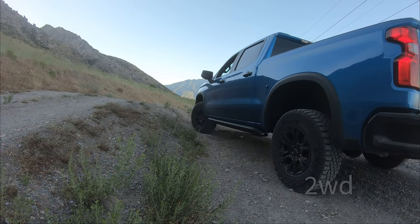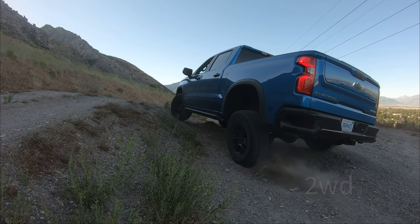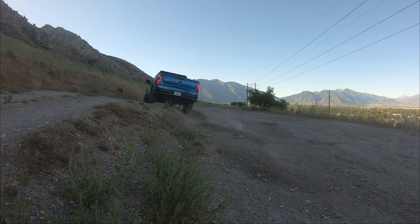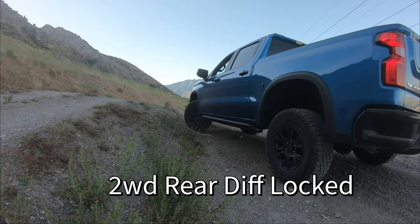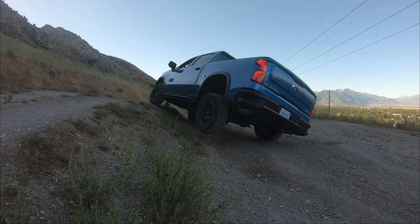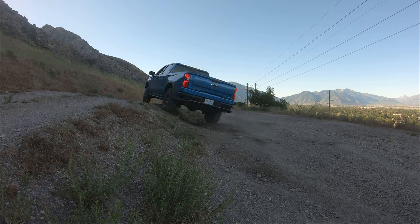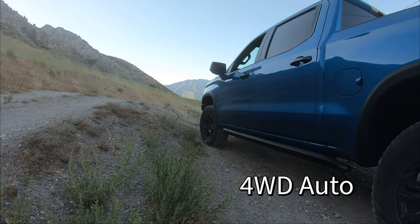Here in tool drive, you can see the wheel spins a little bit before the traction system kicks in. Brake lock differential, or pinion control as Chevy calls it, transfers power to the other side, able to make that climb pretty easily. One excellent feature with the Silverado ZR2 and the Colorado ZR2 is that you can lock the rear diff in two-wheel drive. This is something you cannot do in some other competitors, like the Nissan Titan Pro 4X and the Toyota Tundra.